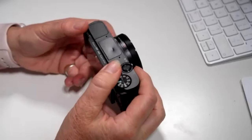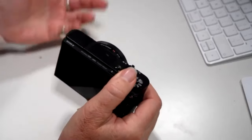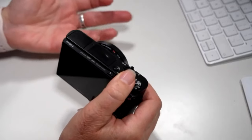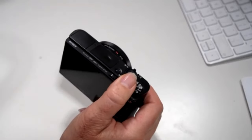It's got a phase detection autofocus system, which is kind of the best, and it's what you get in some great mirrorless cameras and DSLRs. It's a really good autofocus system.